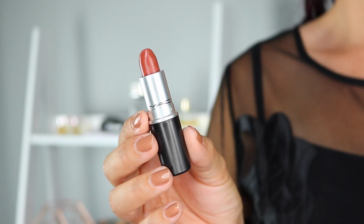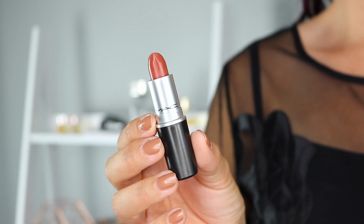Okay, so the last thing I wanted to talk about, and I guess I am getting excited about going into autumn, this is one of the MAC lipsticks. It is a matte shade and it is in the colour Taupe. It is just one of the most perfect darker warm browns that isn't too dark. Often I find if I wear something too dark I feel way too goth in the daytime, but this is just amazing. It's really creamy.